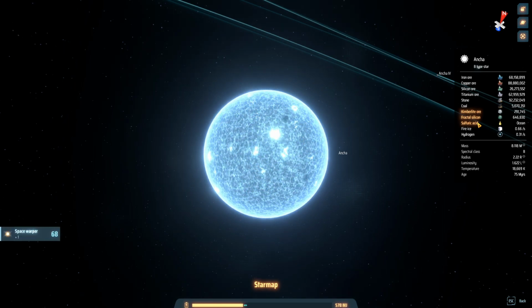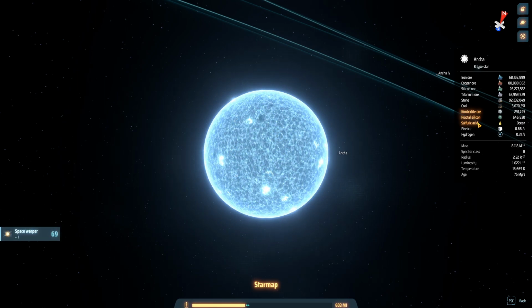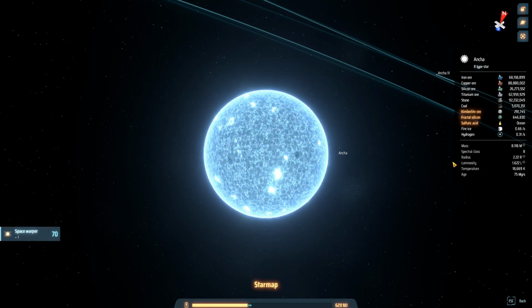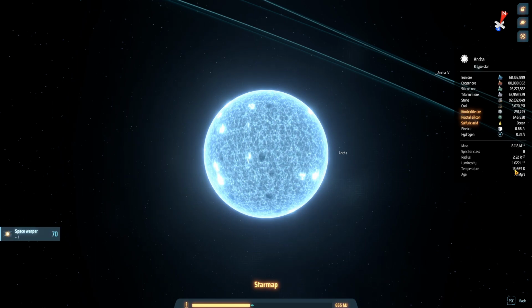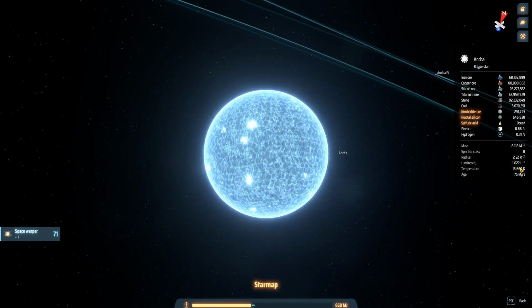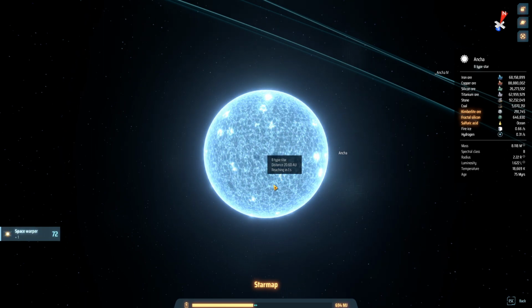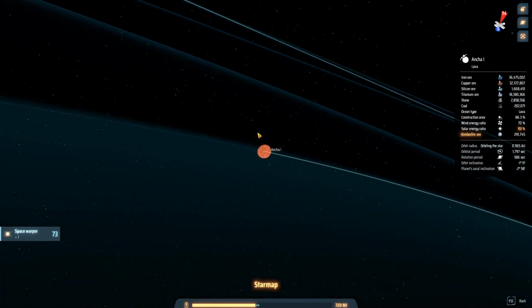Iron, copper, silicon, titanium, stone, coal. Coal is not much. Fire ice is giant, so we have amazing. Look at the luminosity, 1.6. So that is 60% more powerful than our home sun. It is absolutely a super cool one. It's a B-type star. So let's look at the locations here.